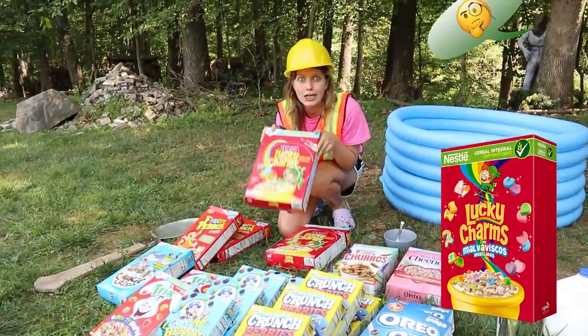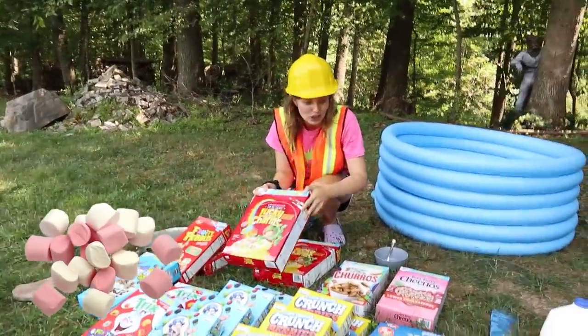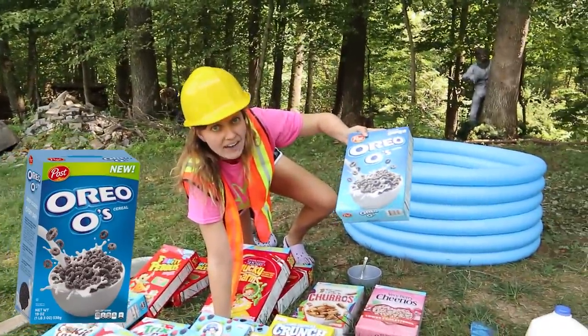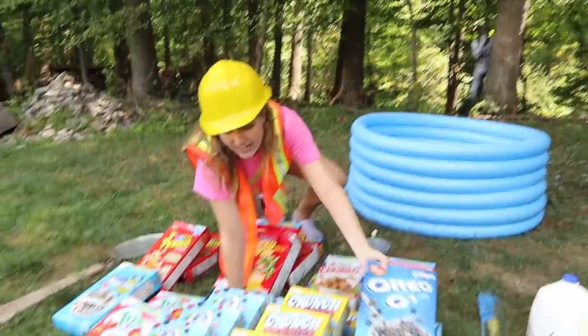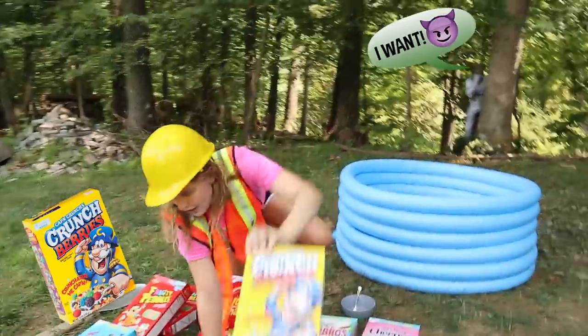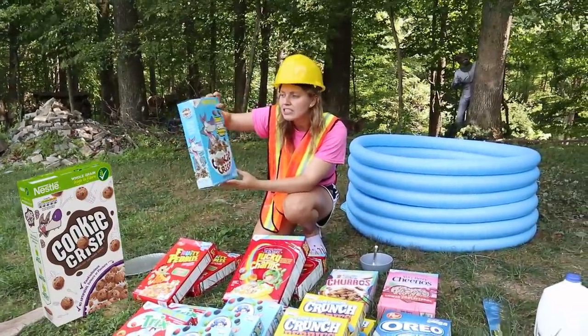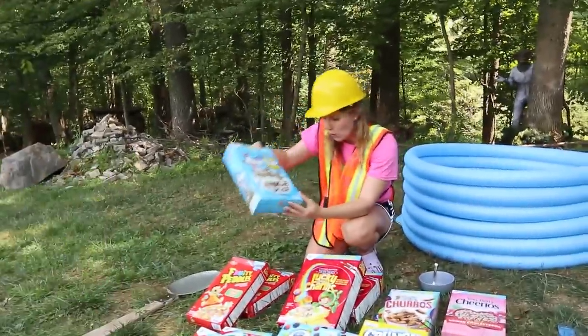We have Lucky Charms. Ooh, I love those marshmallows. And we have these Oreo cereal. I've never tried this one before, but I can't wait to try it. We have Captain Crunch, and we have Trix, and this mini cookie cereal. Oh, this one looks so good.